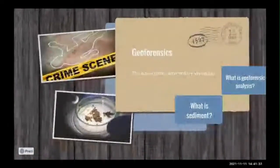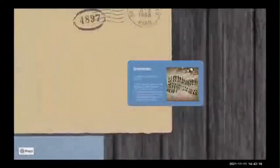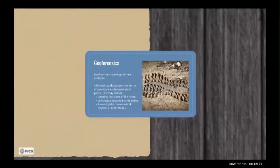First things first, what is geoforensics? Geoforensics is the branch of forensic science that uses geology and specifically geological traces to help in police cases. Geoforensics is a real thing and it is a subject that you can go on and specialise in at some universities if you're interested. So what are geological traces?